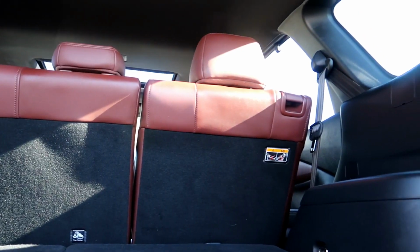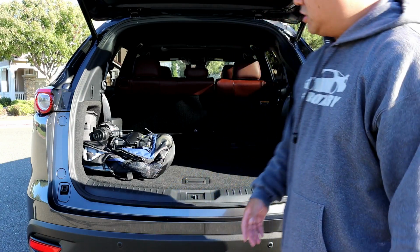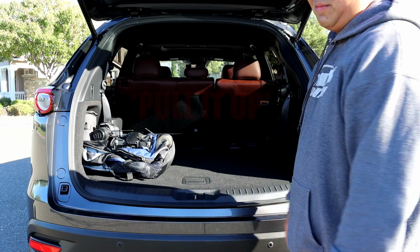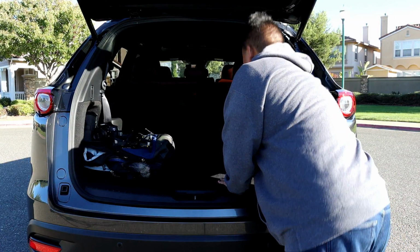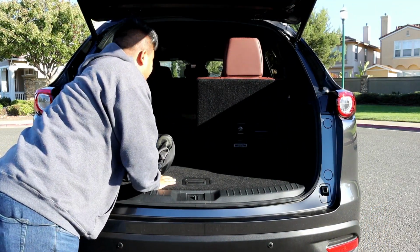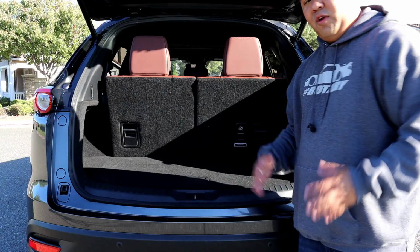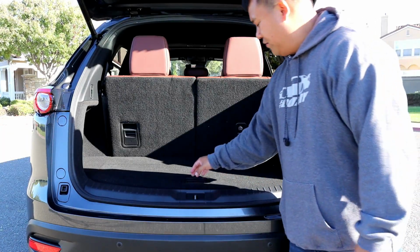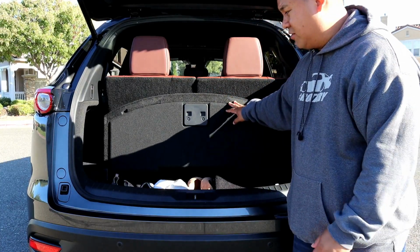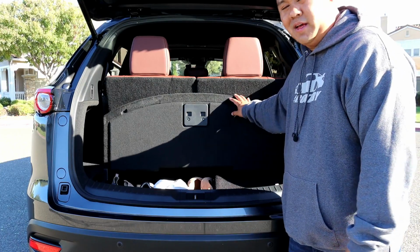If you do hold 5 people, you can plan on a long road trip and be fine to hold all your luggage. To bring up the 3rd row seats, it's pretty simple. There's 2 levers on both backs of the seats. All you gotta do is just pretty much open it. Before I forget to mention, you do have a cool feature right here. If you push down on here and lift this up, you do have a tiny storage space to hold random knickknacks here and there. It gives you just that little bit of added room in case you just need it, especially with the 3rd row being up.